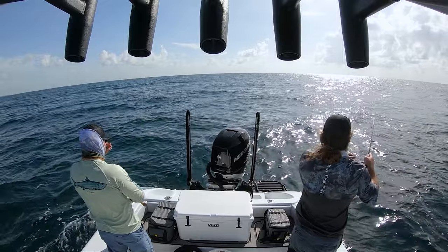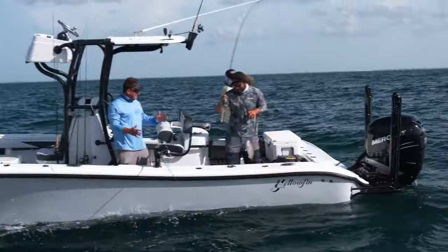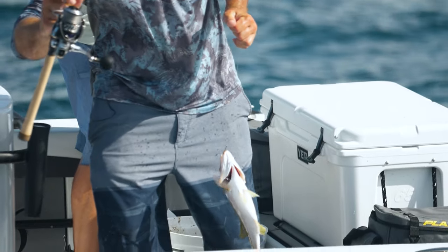Get him? There you go. Yeah, that's a better size one. You're catching the bigger ones. Look at you, I catch these little tiny ones. I only like to catch the big ones, Rich.